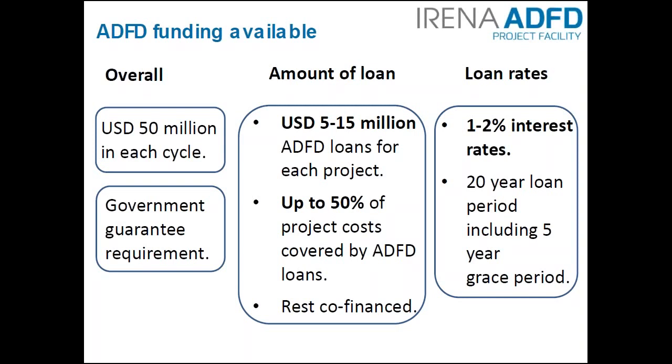Interest rates are from 1 to 2%, depending on where the country in which you're operating your project lies on the OECD DAC list. So if you're in the low income category, you would benefit from a 1% rate, and in the middle income with a 2% rate. In both cases, this is for a 20-year loan period, including a 5-year grace period. Again, please note the downloadable eligible country list that I mentioned previously. That has this rundown of which rate you would get depending on which column you lie in terms of country, so low income or middle income.